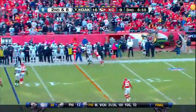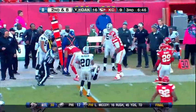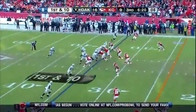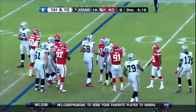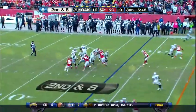Don't hear the block at the left tackle. That's caught by Streeter, who is held on to by Stanford Routt. Streeter right there for about 10. McFadden knifing his way and tripped up on the play, and allowed Darren McFadden to make a play. 2nd down and 8.